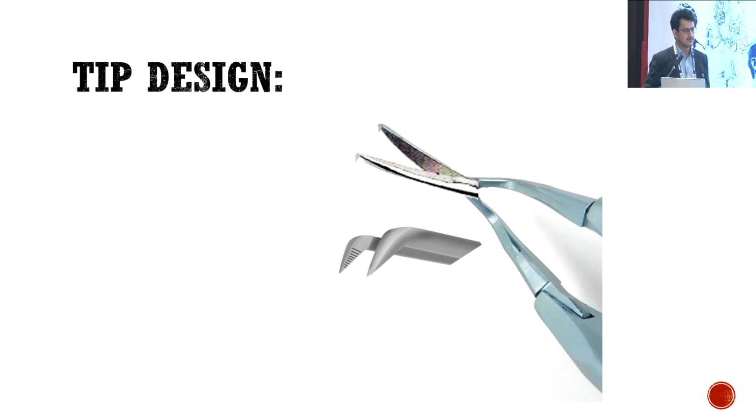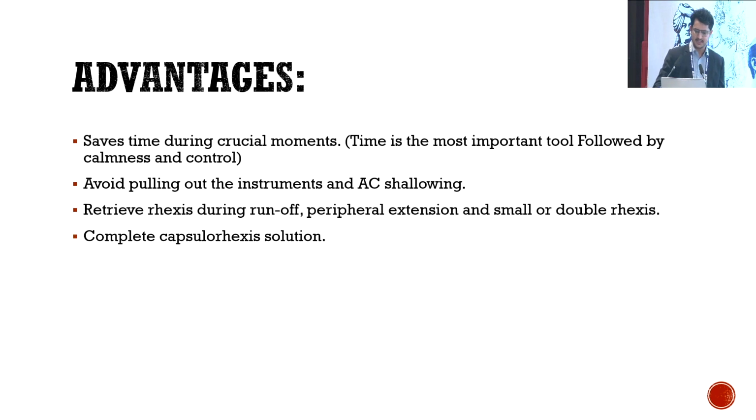These are simple modifications which are still in the process of development and refining because of the complexity of the blade and the elongation of the tip, which is a little difficult to achieve in normal development. We are still working on it, and the advantage is that it will save time in crucial moments, because frequent instrumentation in and out of the anterior chamber results in visco outflow, which again brings the flap along with the visco. So our aim is to minimize instrumentations and keep the anterior chamber as stable as possible.